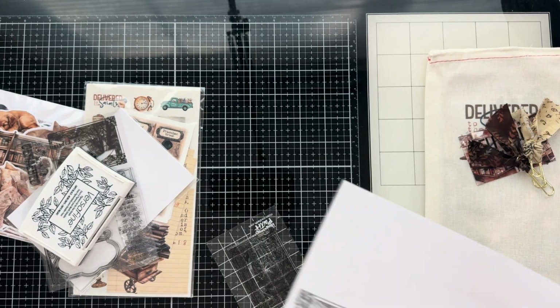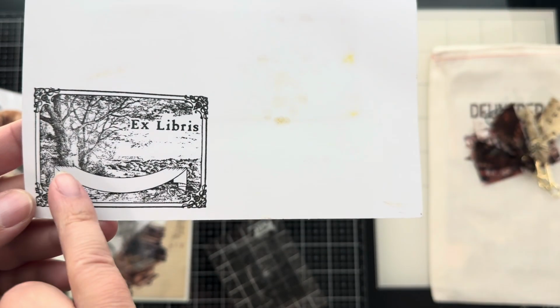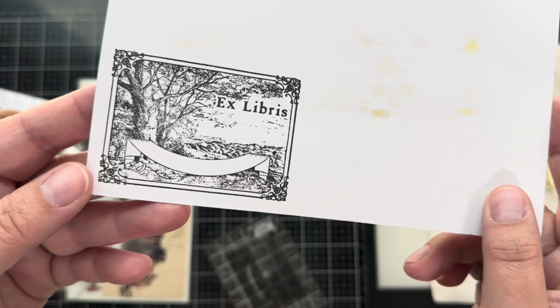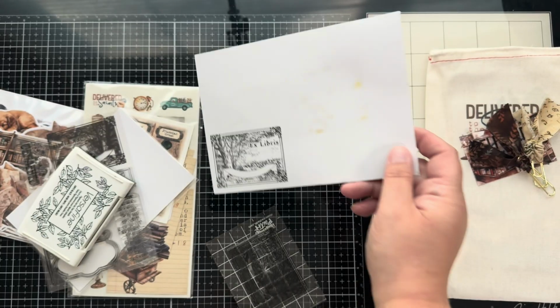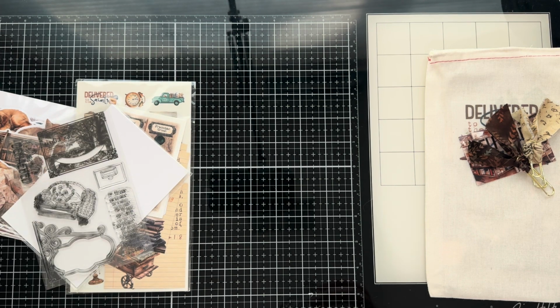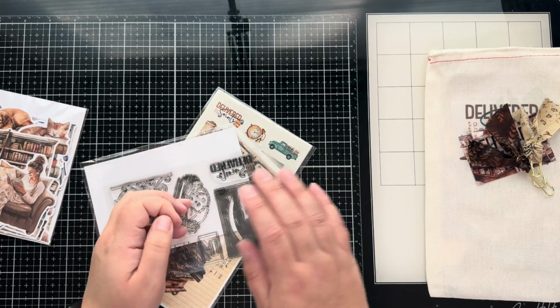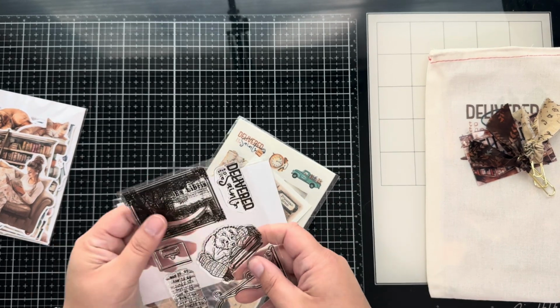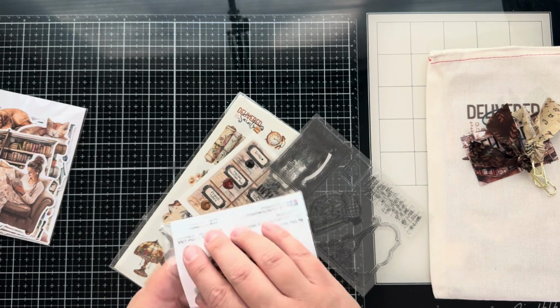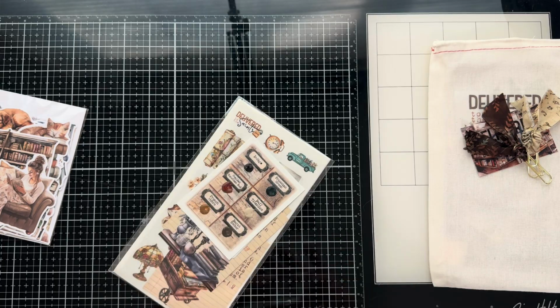Ta-da! Okay. So look how beautiful that is. And you could even add something right here, written down. Look how pretty. Okay, so that is that stamp. I'm gonna be bad. You shouldn't do this, but I'm gonna put it back in its packaging right now. I know I will clean it soon, I promise. But it is beautiful. Now it looks even more scary. But you can tell by my stamped image that it is so pretty.